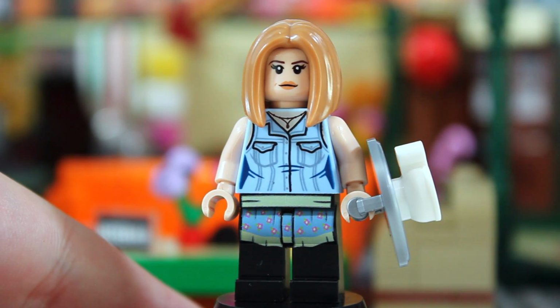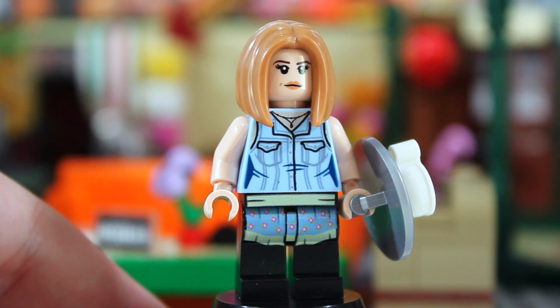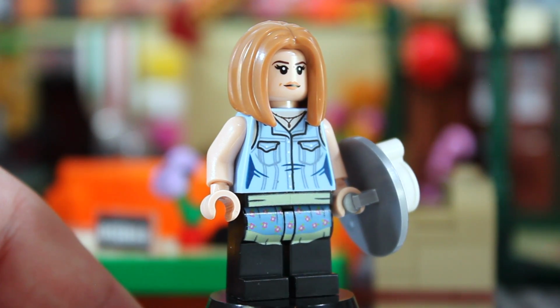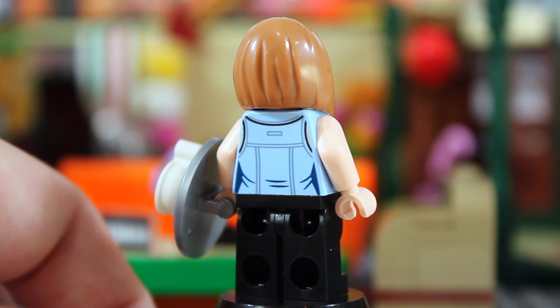Now, she does have a new torso and leg print for her denim vest and then her little apron. So that looks really nice. I really like all of the details in the torso, especially the stitching. I just think that's really, really cool. It does have some back print as well, which is equally as nice.